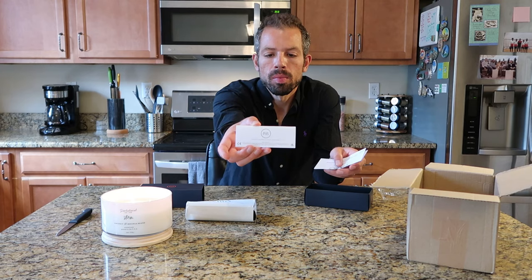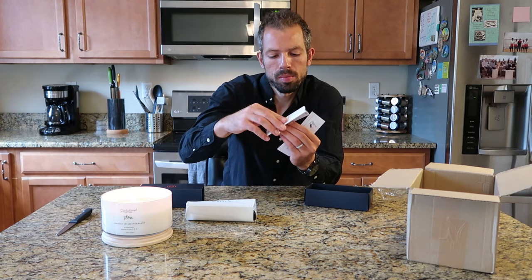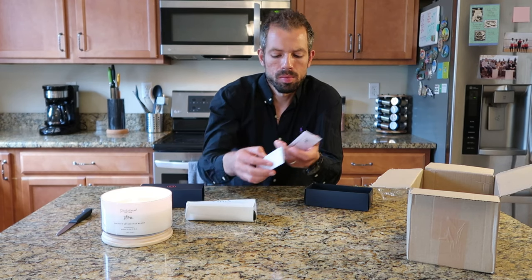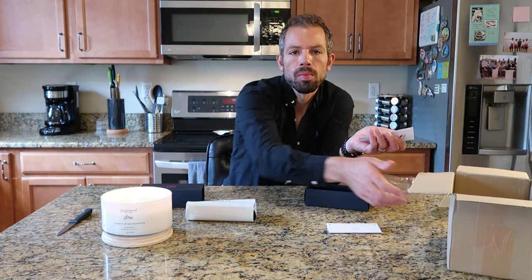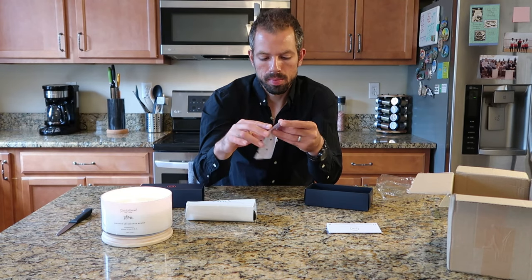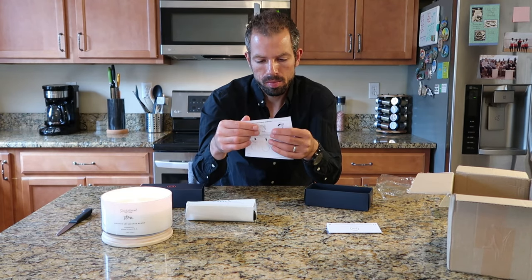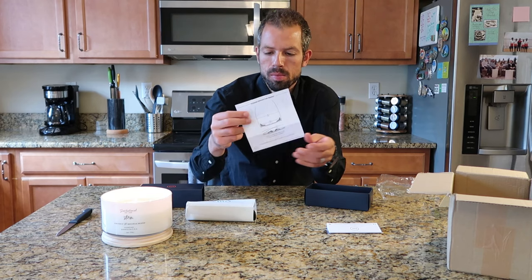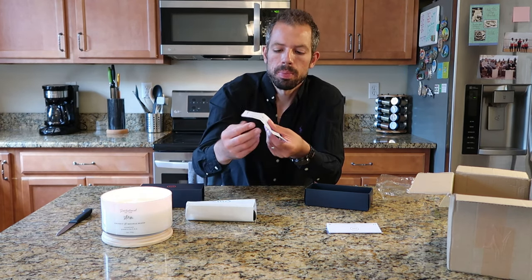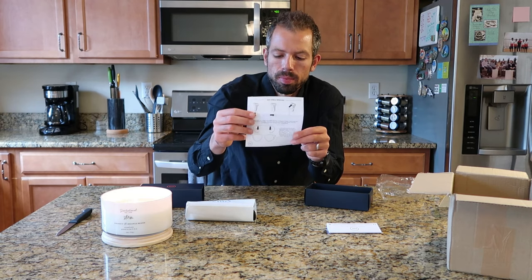So yeah, just getting into the opening of everything. Obviously it comes with the little packages, little pamphlets with the dimensions of everything and the technical information about the frames and stuff like that, safety precautions in 10 different languages. So just going through that.